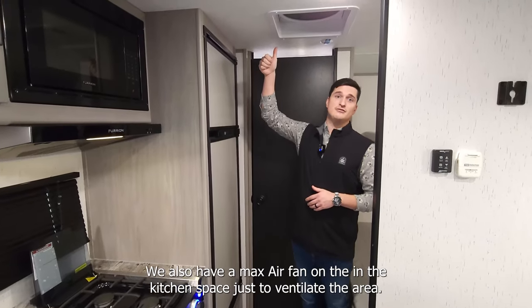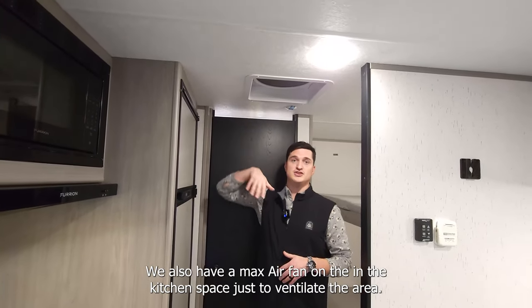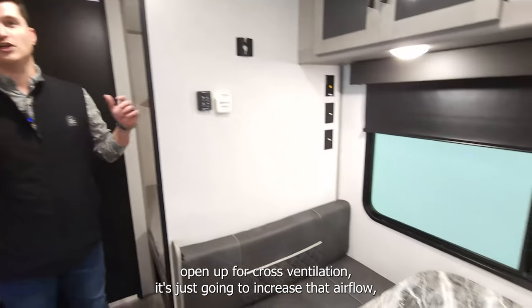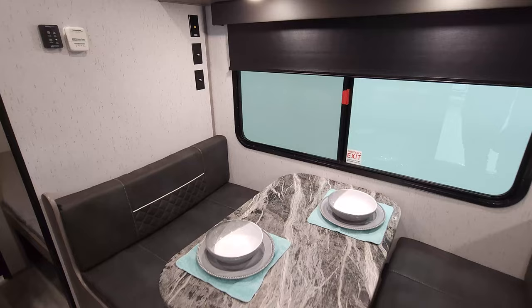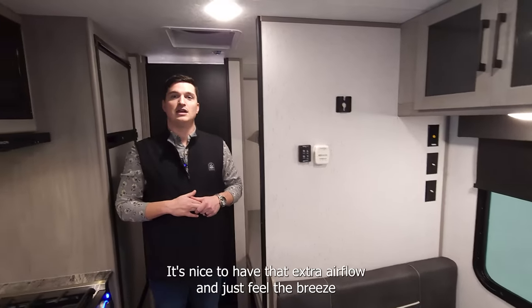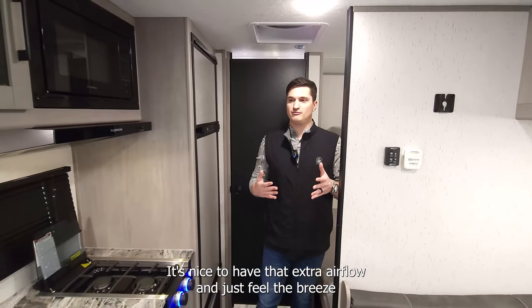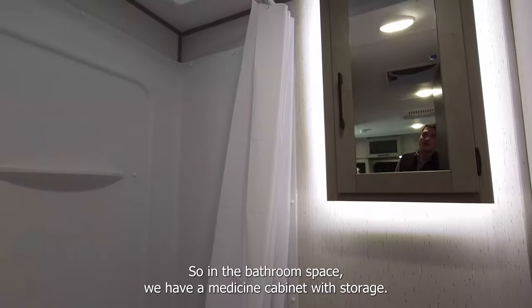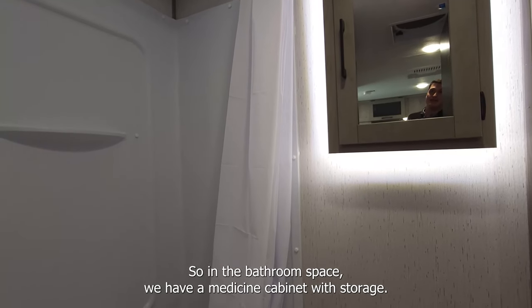We also have a max air fan in the kitchen space just to ventilate the area. If you open up these windows that open up for cross ventilation, it's just going to increase that airflow, especially for you dry campers that aren't going to have your AC running. It's nice to have that extra airflow and just feel the breeze coming through and keep yourselves cooled off while you're out there camping.